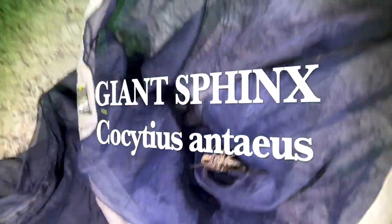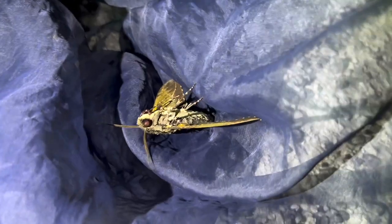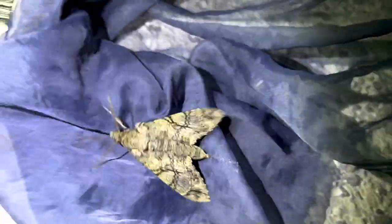Oh my God. Okay, guys, that is huge. Guys, look. Giant sphinx. Look at the size of that moth. Let me tell you something, guys. I've seen this on videos and pictures 1,000 times, but you gotta see it in person to realize how big it is. That is a huge, huge moth.